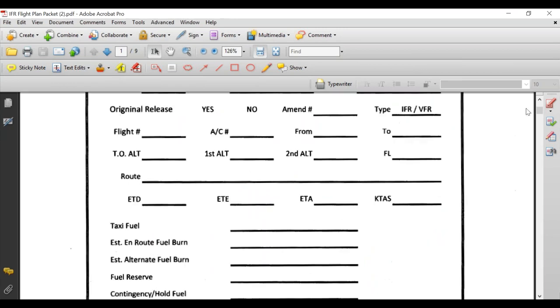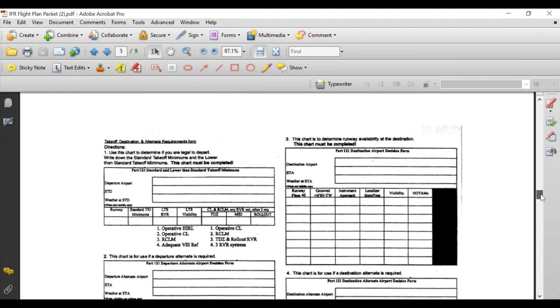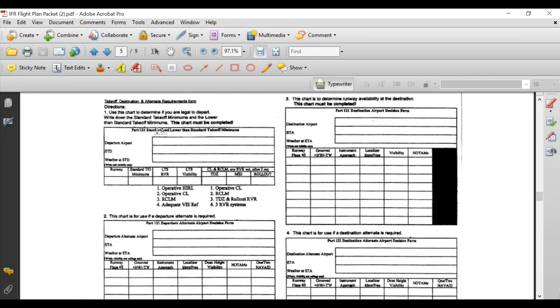Okay, so I'm here on our dispatch release page. We're on this page right here. We're going to type in Salt Lake City. Our time of departure is 2200 Zulu. And our weather is, the wind is 320 at 04, gusting to 14 knots. I believe it was 10 statute miles.